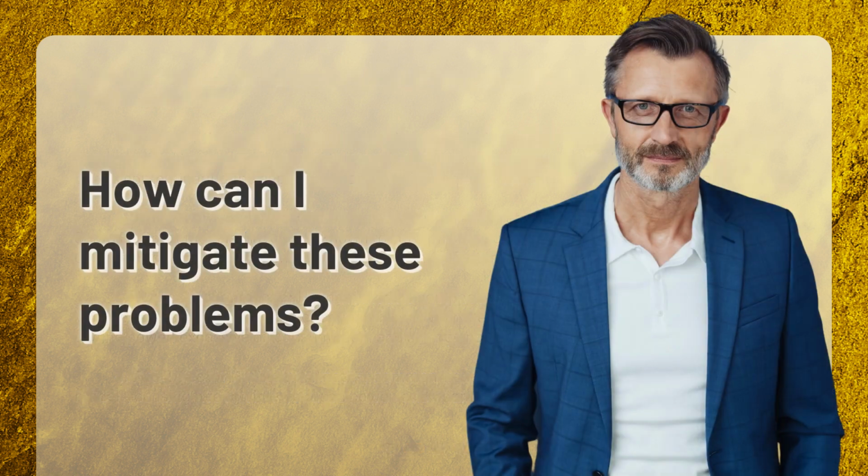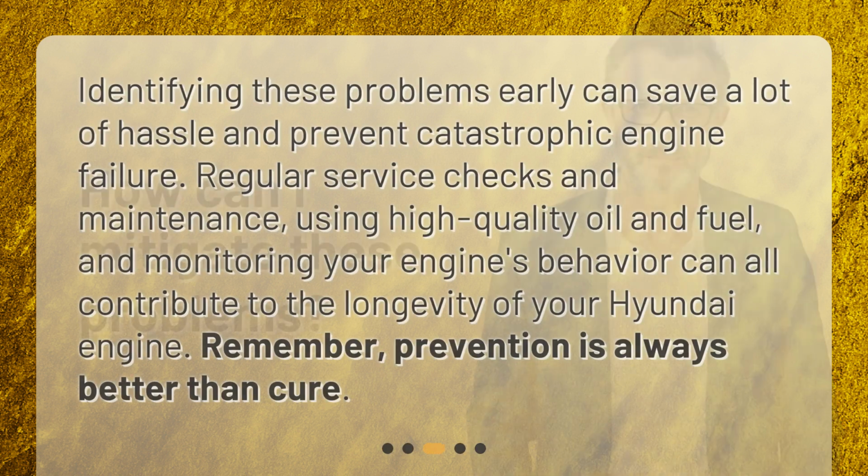How can I mitigate these problems? Identifying these problems early can save a lot of hassle and prevent catastrophic engine failure.